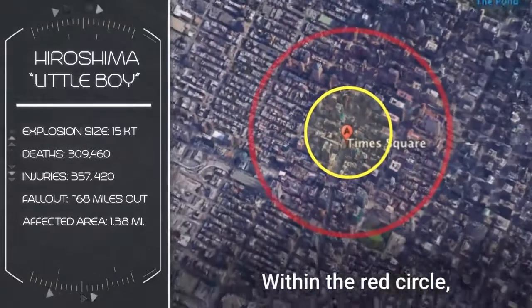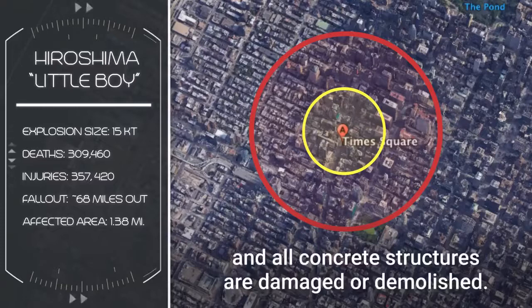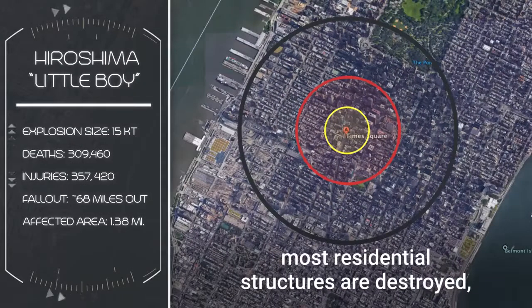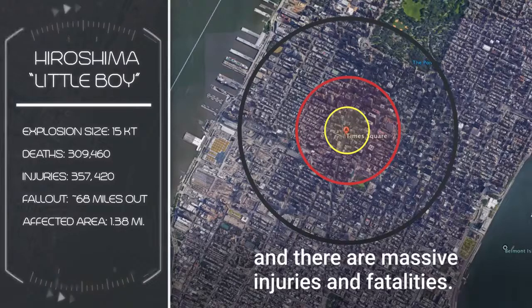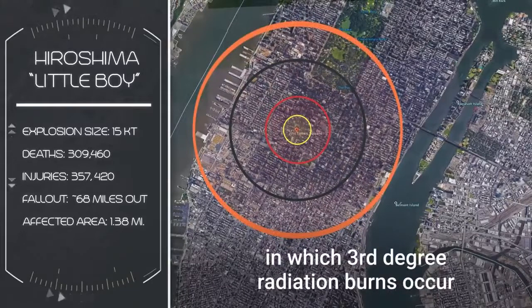Within the red circle, fatalities are near 100%, and all concrete structures are damaged or demolished. Within the gray circle, most residential structures are destroyed, and there are massive injuries and fatalities. The orange circle indicates the area in which third-degree radiation burns occur.